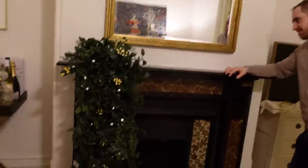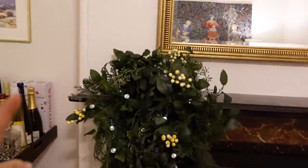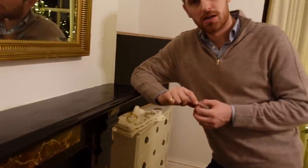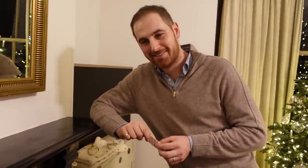Yeah, and also, really bizarrely, this one is the heavier one because this has the huge battery pack and it's staying on. So anyway, hopefully in the morning, it'll be staying. And I will see you then for some more decorating. He's taking the other side down now.